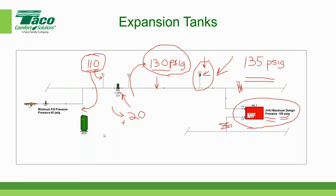Well, if the tank is half full with water, then when the water starts expanding as a function of temperature, it may not have enough space left in the tank to expand without exceeding the maximum pressure that you've selected.